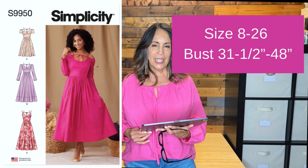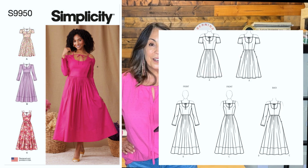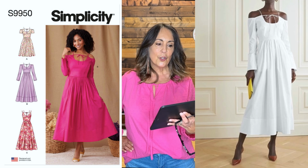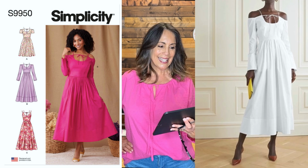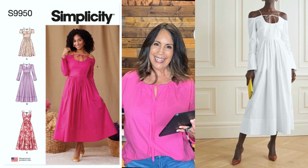Simplicity 9950. I do like this dress. I like the detail along the neckline. And I did find a ready-to-wear that retails for $850. It's the pastoral spaghetti strap dress. And that one is sewn out of a cotton, polyamide, and elastane.